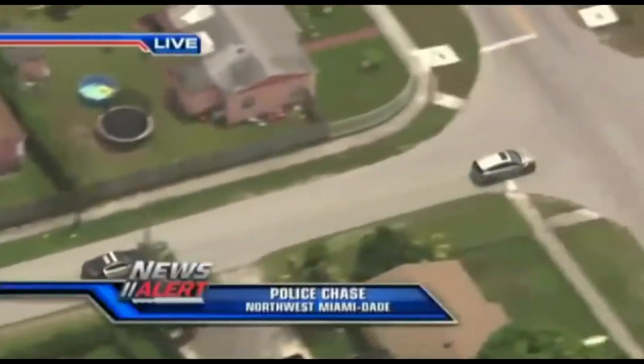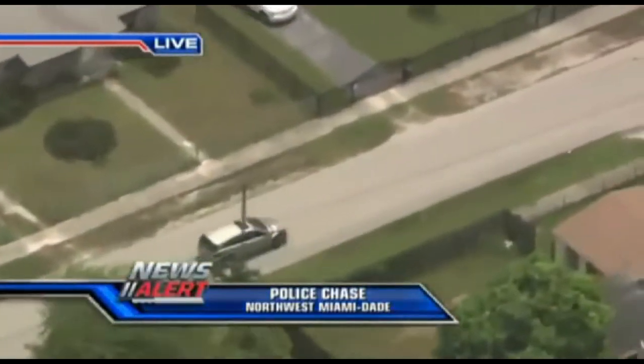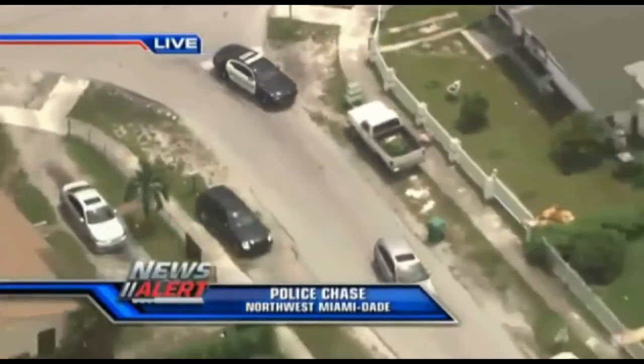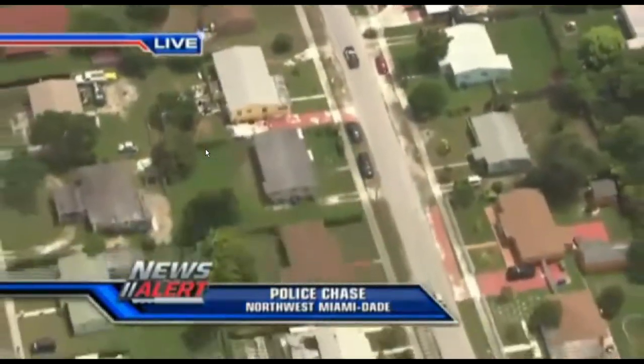Let me back the car. You see the Miami Gardens police officer there in hot pursuit now. We're going to have some intersections coming up here. Again, I don't have to overstate it, but it is very, very dangerous. We're now in the neighborhoods here, right off of what would be the northeast corner of Opa-locka Airport.